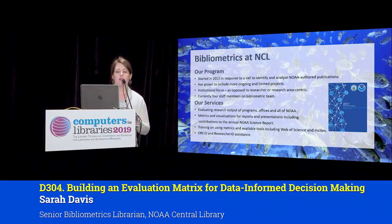Our bibliometrics program started in 2012 when we were asked to start identifying NOAA-authored publications. Those are numbers that were requested by the Department of Commerce, which we are under. And we've grown to incorporate funded publications and some other projects. We're currently four people, two of which are here today. And we all spend some amount of our time doing bibliometrics, but it is not our full-time work. We do a lot of other services related to bibliometrics. We contribute to the NOAA Science Report annually and do various trainings and visualizations for reports and really anything anyone wants.